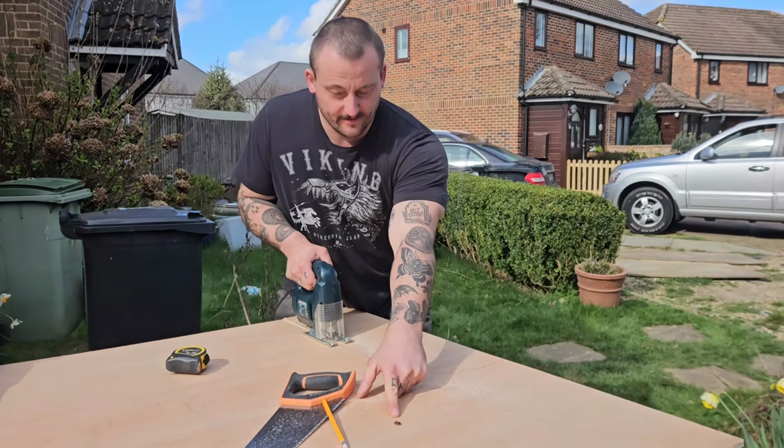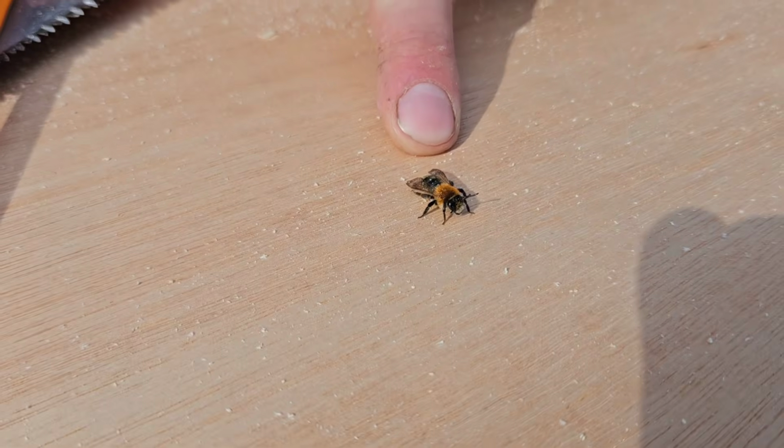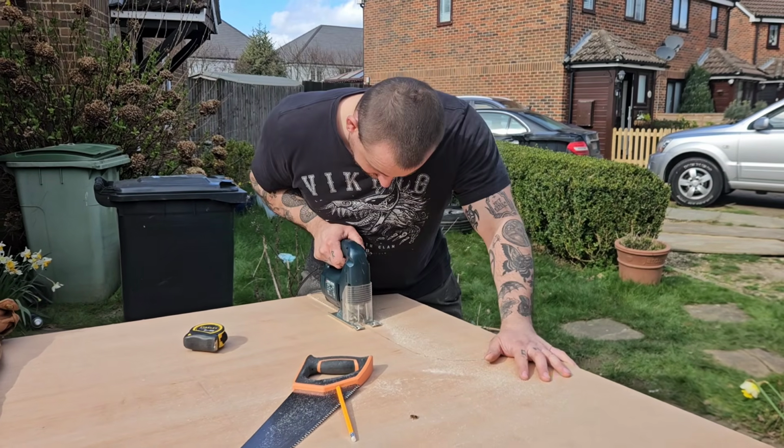Oh look, there's a bee. No, it's just chilling. Maybe he thinks this is a big bee. Oh my god.